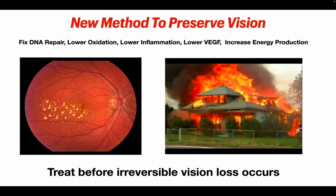What this means is that we now have a new method to preserve vision that must be utilized before irreversible damage sets in. The image on the left may look like a typical retina with drusen, but those flames represent what's really happening beneath the surface: oxidative stress, inflammation, VEGF rising, energy production failing, DNA damage building up. And if left untreated, that slow burn turns into what you see on the right, a full-blown fire. This is what happens when macular degeneration progresses to the point of bleeding, scarring, and vision loss that can't be undone. But here's the key.